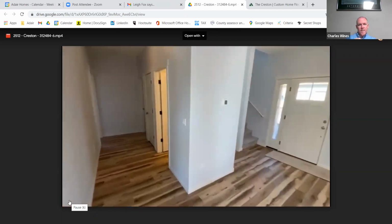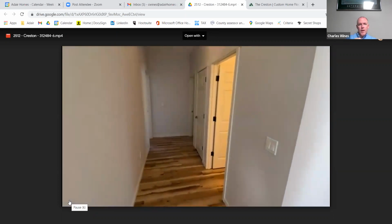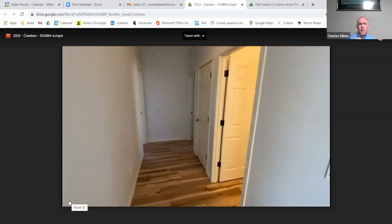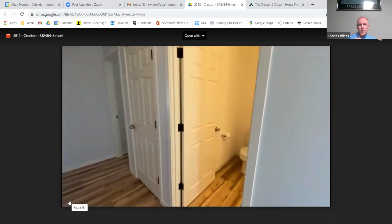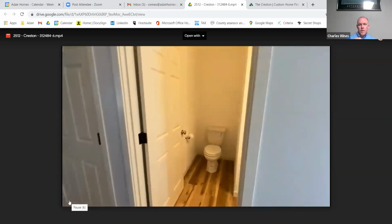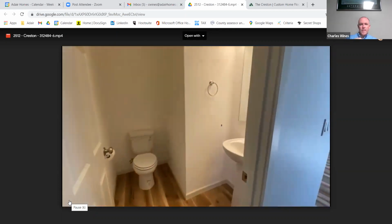And we turn towards the half bathroom over here. So the downstairs will be serviced by just a small half bathroom. It'll have a pedestal sink, which is what comes standard. And of course the toilet and the towel bar and things like that.